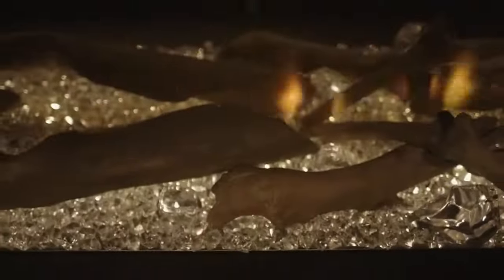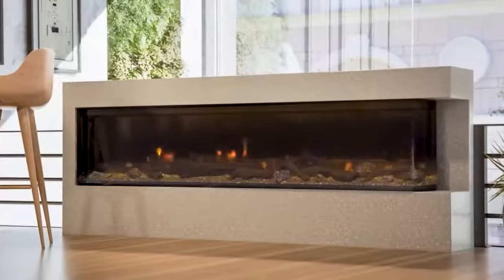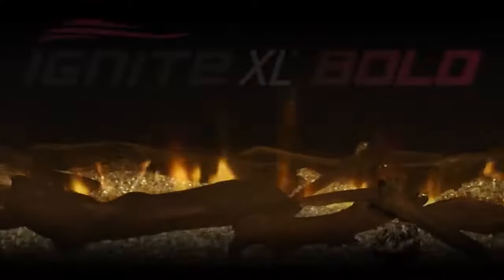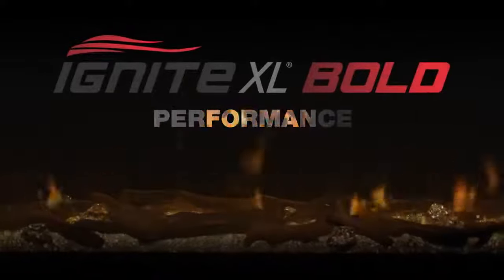With 5 adjustable flame speed settings, go from calming and serene to roaring and dramatic with the touch of a button. The choice is yours. Savor an upscale experience and year-round luxury, only with the IgniteXL Bold. Innovation, quality, and design are easy to enjoy with Dimplex.